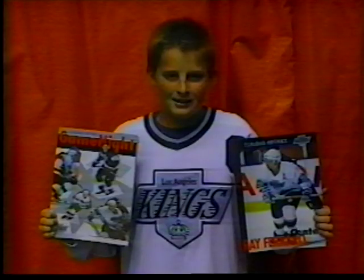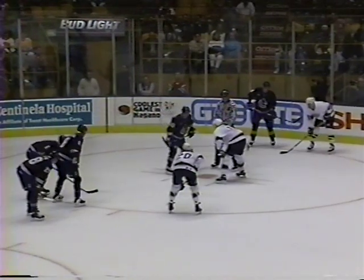They're just spinning off checks and making things happen. And there's no finish along the boards as they spin out away from the Kings players. People are going up to them, but skating away from them. So there's no fear as far as the Canucks about getting hit. So they hold the puck as long as they want.